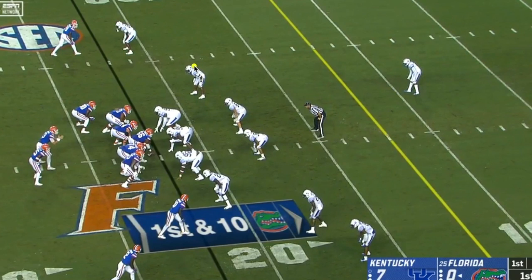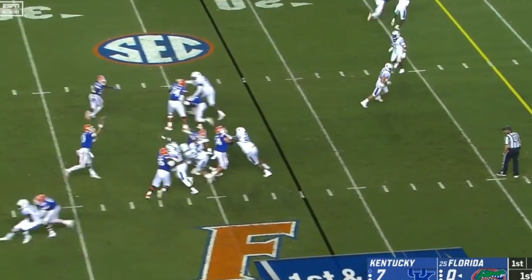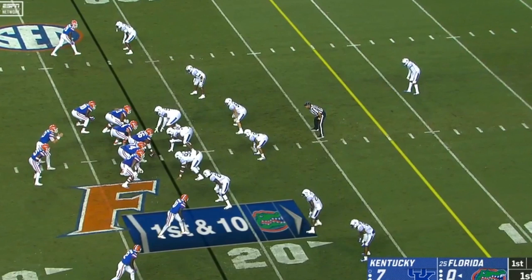I don't know if Cleveland was open at all because we don't get another angle on this. This corner seems to do pretty good coverage on Cleveland. You can see he's staying with him pretty closely there. I don't think Franks would have had a much better opportunity to hit Cleveland than he did with Hammond. But if Franks is watching that side of the field, it's not only looking at this, but there's also, remember, Jordan Scarlett, his safety valve.